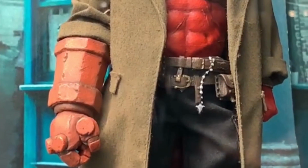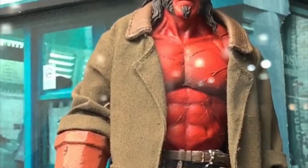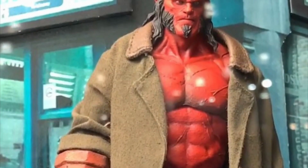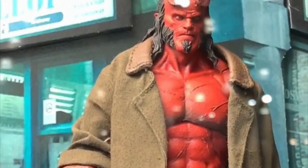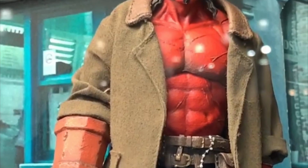And next from Mezco, they did reveal their 2019 movie version Hellboy, and this thing looks so damn awesome, especially seeing it in person, and I'm really happy they are going back to making Hellboy figures, because they do an awesome job when it comes to Hellboy, and this is something I am very excited for and can't wait for it to release.